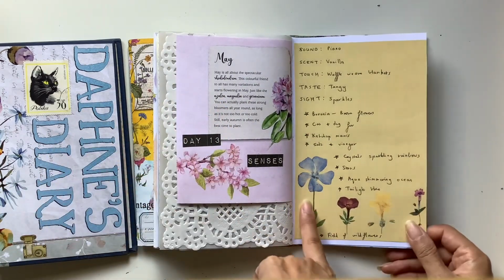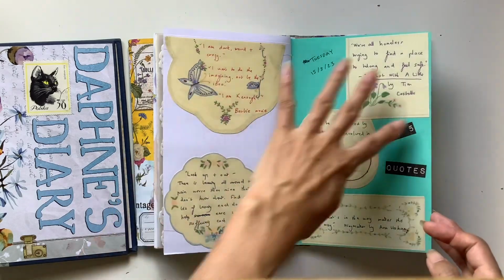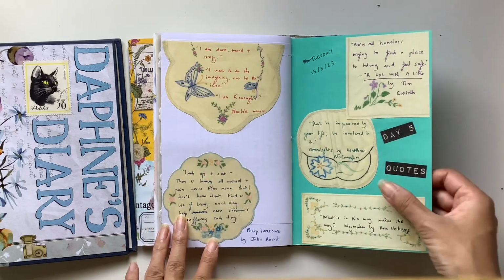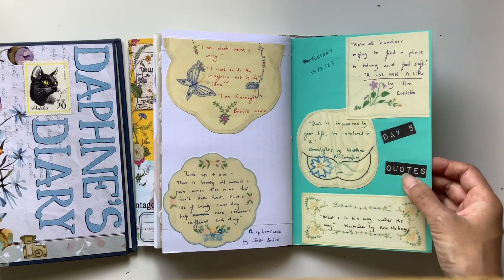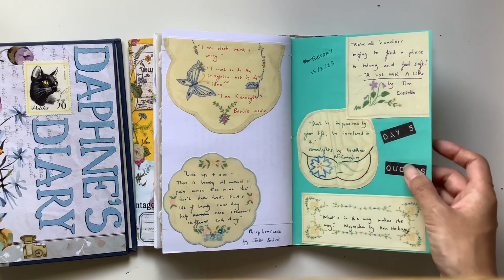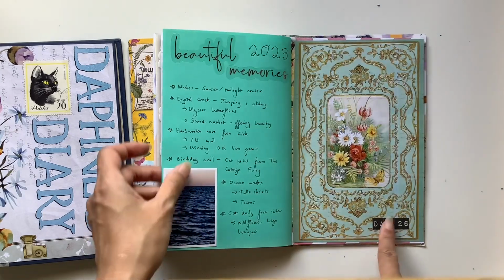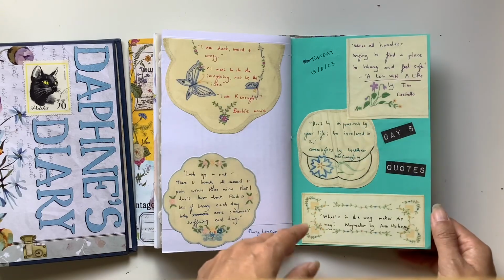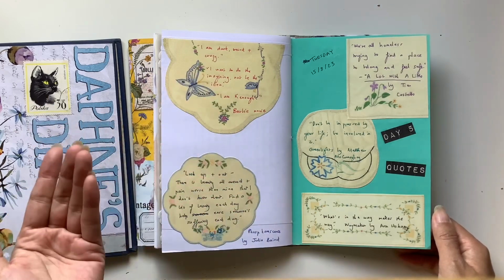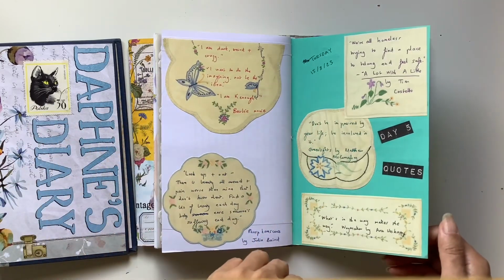This is a pressed flower kit. I believe this one is on my Patreon. These are all linens, again, from my Etsy. These were a freebie, so I released a freebie for the course as well. So this could keep track of the journal, like the days and the prompts, so it kind of keeps things cohesive. And there was also a 15-page printable kit available on my Patreon as well. So every month I release a new kit just for my patrons as well.